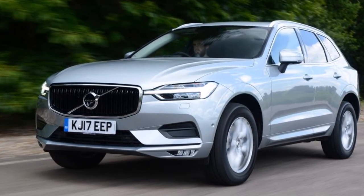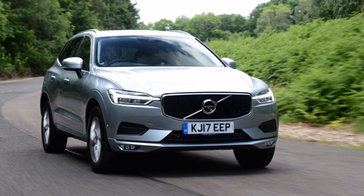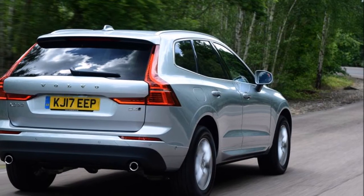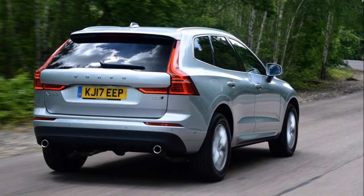While the 4-cylinder turbo engine doesn't sound particularly exciting, it is very quiet around town, significantly better than the D4 and D5 diesels at low revs. However, it doesn't feel as powerful as its figure suggests.